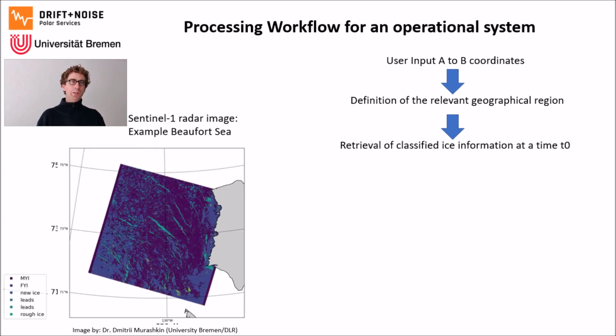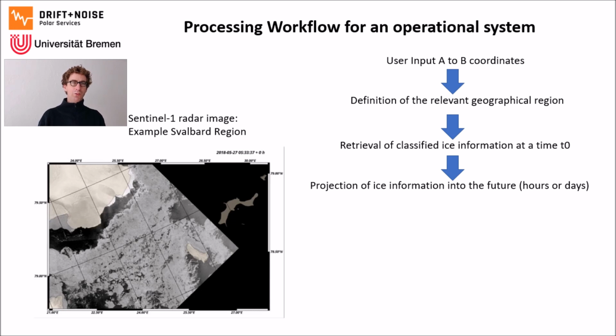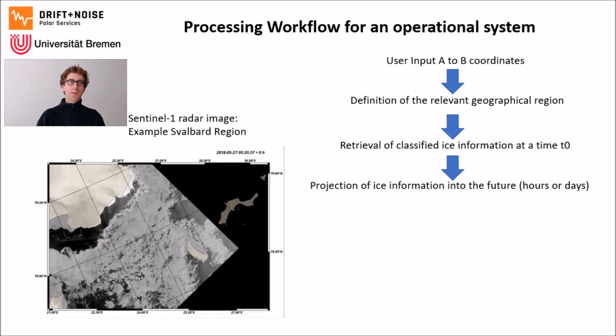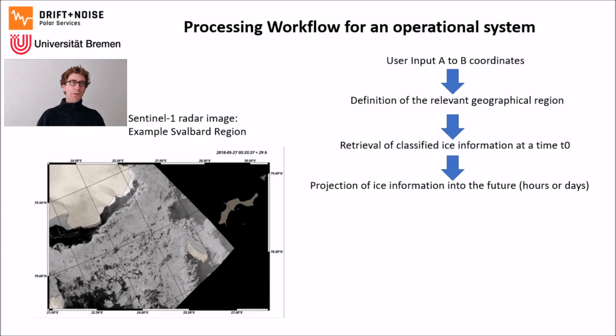The next step, we need to progress this in time, because the satellite image is static, but when the ship goes along, the ice changes. The ice dynamics, you remember from the cruise of Dranitsin. So we need to connect an ice model to it. We use a method we developed at Drift and Noise Polar Services. It's called PRIMA, Predictive Ice Images. So we can animate the satellite image into the future. By this, we create a series of simulated Sentinel-1 recordings. In the end, we have a 4D data space in space and time on which we can optimize the problem.